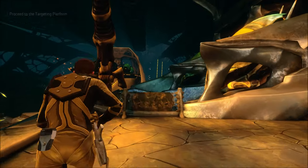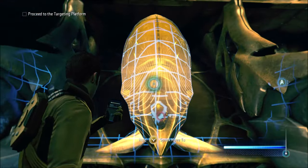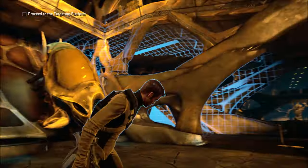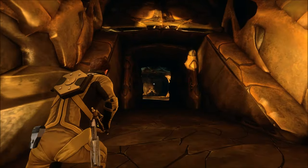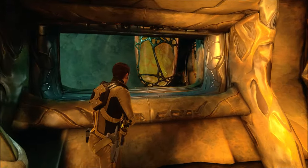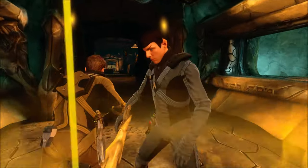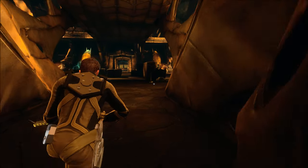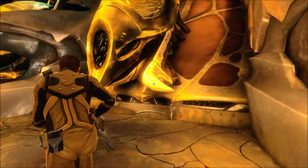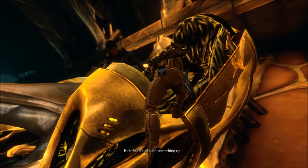Just gonna have a quick look. Can we scan there? Oh, we can go into that. Okay, then we are definitely checking out this room. Ah, I see. It's just the other side. Okay. We didn't miss anything. Scan's picking something up.